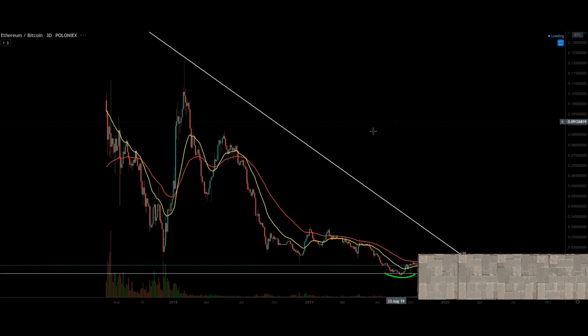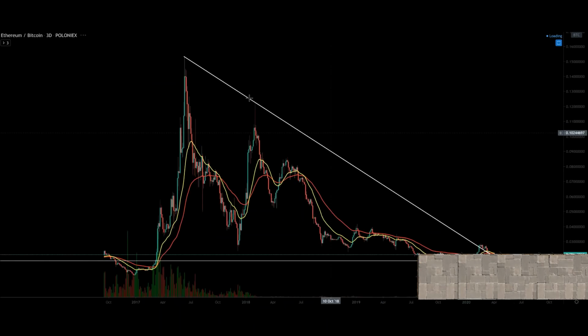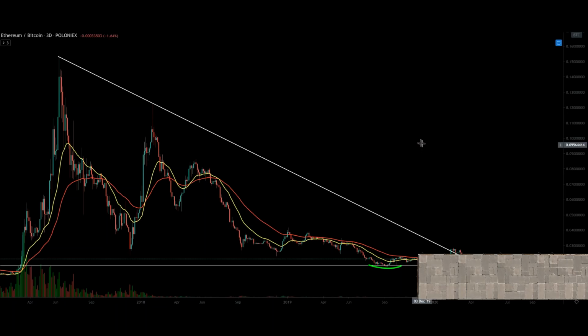Ethereum Bitcoin 3-day pairing on Poloniex here. I've got an extremely bullish potential chart pattern here playing out for you guys to see. As you can see, we're looking at Ethereum Bitcoin pairing, and we've got this large descending triangle pattern playing out.